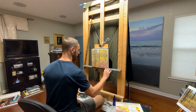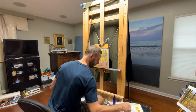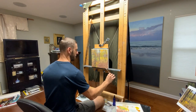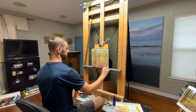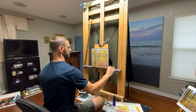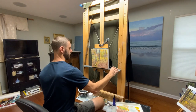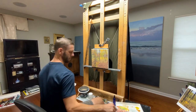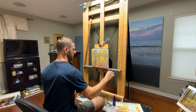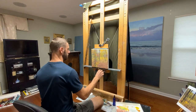It's got some really light, kind of crunchy leaves that are down, so just kind of warm that up. Again, I'm not really painting leaves, although that's what they are. I'm just putting marks down, and the eye will do the rest. It'll take care of blending that all together. I'd like to vary it, so change the temperature and the pigment of all these different marks.